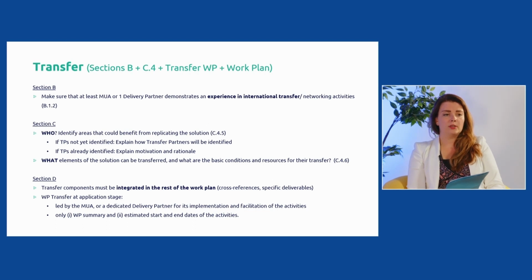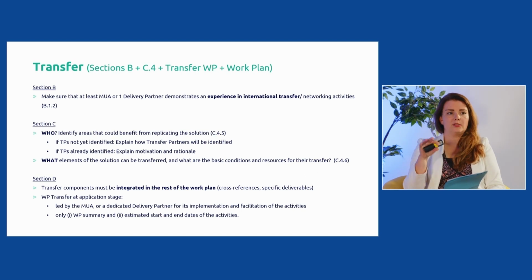So you will work on this with your transfer partners at a bit later stage. So we only ask you to do a summary, but try to be specific in the summary. Try to integrate also your link with transfer components in other elements of your work plan, so we see the cross-references. We see that it's not just a separate part of your application form, not linked to what you're actually doing locally, but there are these cross-references, there are these links developed.